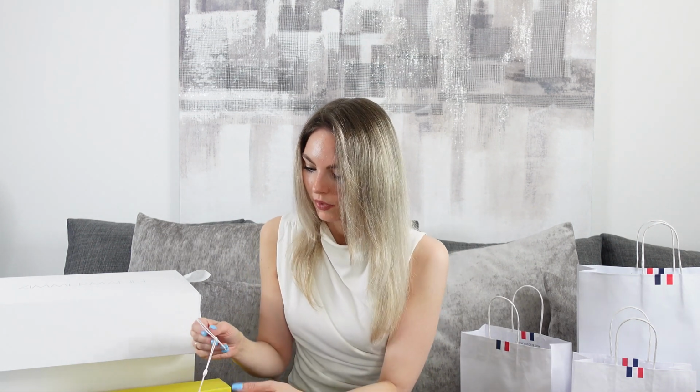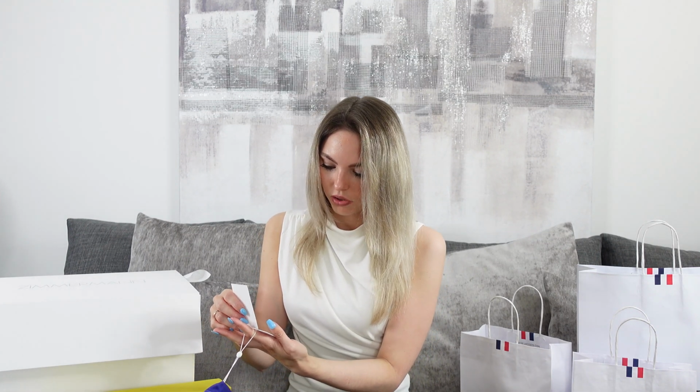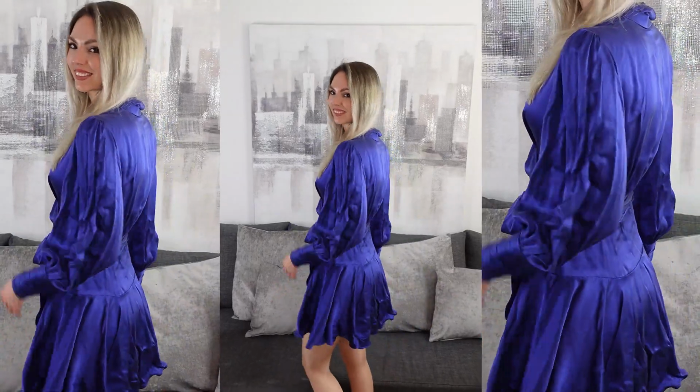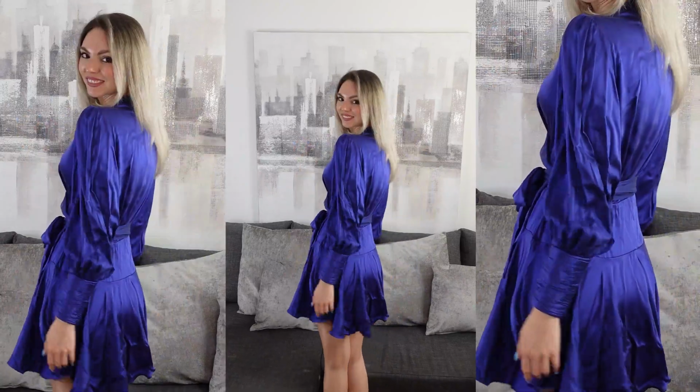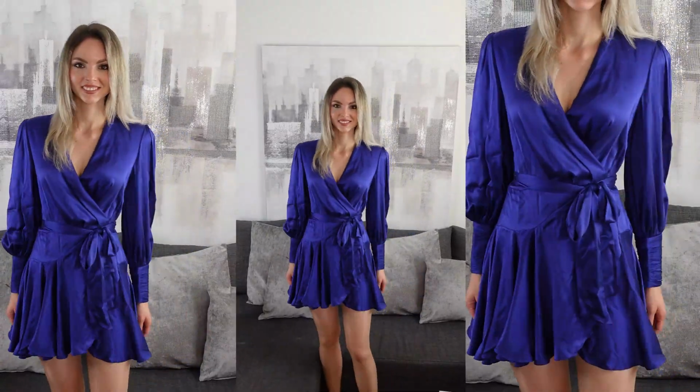When it comes to the price, let me see if I have the receipts in here, but I think I got like 30 to 40% off. I don't know if it's in here. No, it doesn't say it. But the dress normally retails for, I think it says here, yeah, it's 675 euros, and I think I got 30 or 40% off. I think 30, which is actually quite good for such a classic and beautiful dress. So I'm really happy with this purchase.